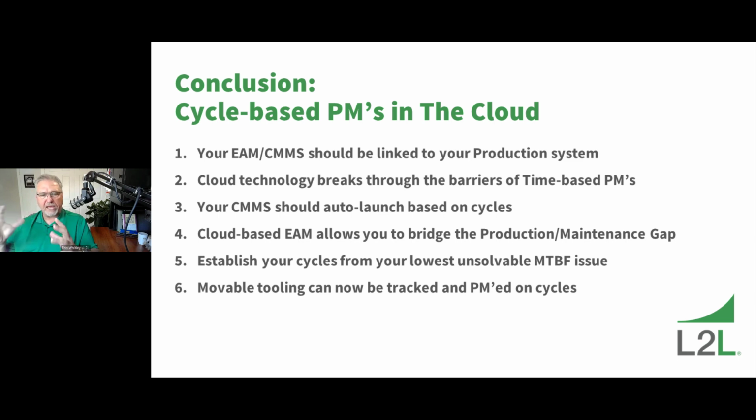In conclusion, your EAM and your CMMS should be linked to your production system, or in our case, it should be the same system, right? What we call the modern day EAM. That is the very definition of the modern day EAM: no longer should your production data and your downtime and your CMMS data be separated. It's all the same data set, and you need to be able to use that, okay?